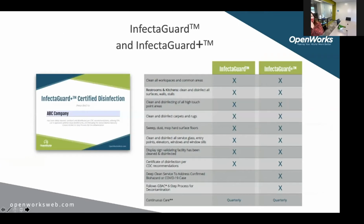InfectiGuard and InfectiGuard Plus. This is a deep disinfection program. These two programs that we have in place are to ensure we deep dive into a facility and conduct the necessary deep cleaning for them. InfectiGuard Plus is a response to a COVID outbreak. It can be an influenza outbreak. It can be any issue that a facility has, where we conduct added steps for disinfection.